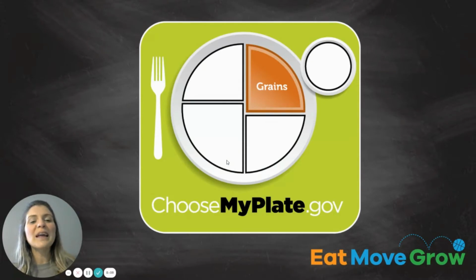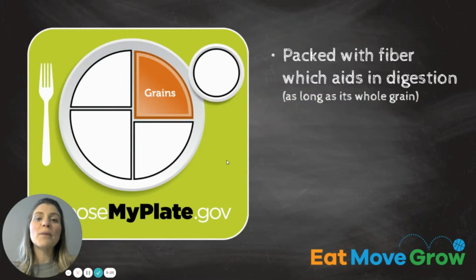Our fourth group is our orange group, and it's our grain group. Our grain group is important for fiber. Foods that are packed with whole grains, that's important. The whole grain is going to have the most fiber, and fiber helps to aid in digestion. So when you're choosing white bread or wheat bread, or brown rice or white rice, whole wheat pasta or white pasta, it's important to always go with the whole wheat option.